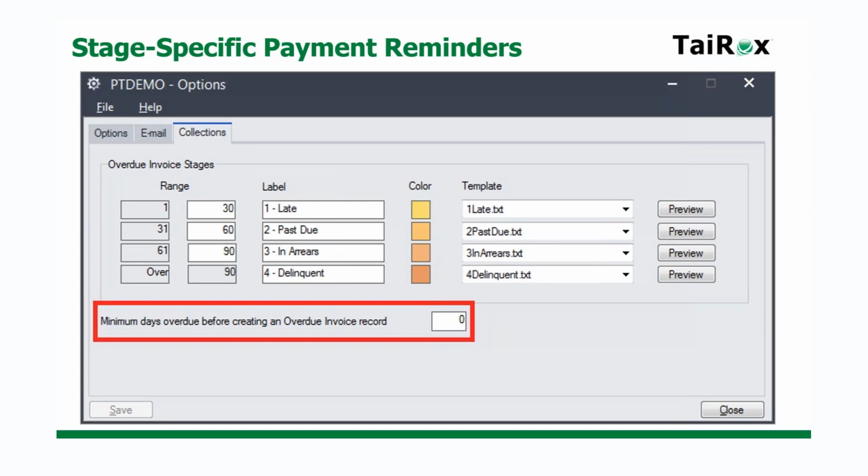Before I actually demonstrate CRM, I want to focus on the core engine that I'm going to be talking about today, which is the ability to send payment reminders. Now, this screen might look quite familiar to you if you're used to an age trial balance. You see there's a 30, 60, 90 buckets there. The labels can be anything you want them to be. These are the defaults. The colors can be anything you want them to be. These are the defaults. And likewise, templates are easy to change.